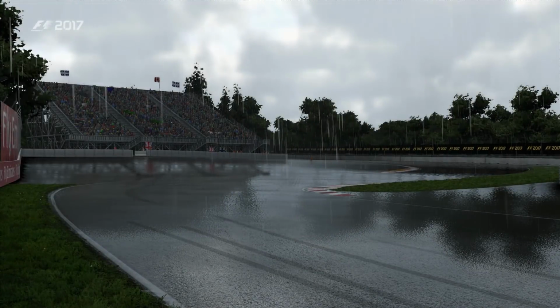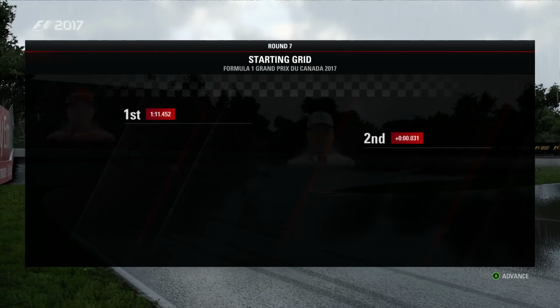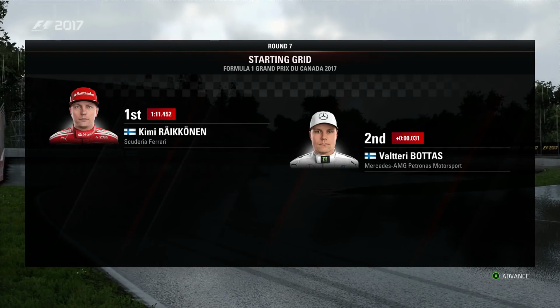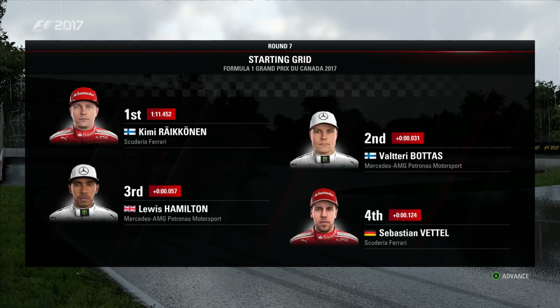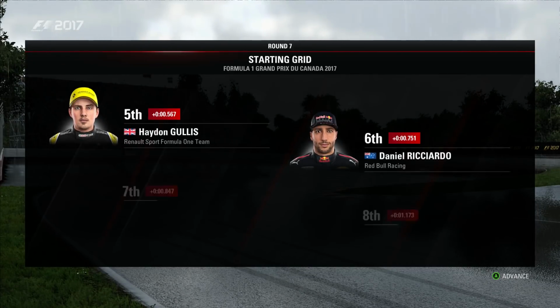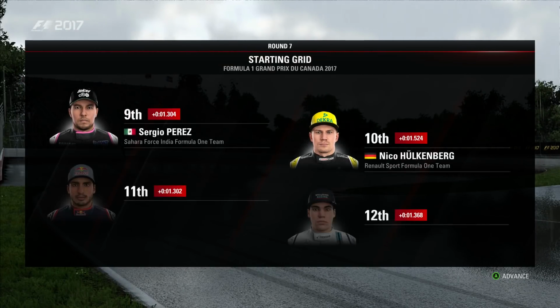It's race day here at a very wet Montreal circuit, but before we get into the race, let's have a look at the starting order for today. Kimi Räikkönen lines up in pole position with Valtteri Bottas alongside him in 2nd, and on the 2nd row of the grid it's Lewis Hamilton in 3rd with Sebastian Vettel in 4th. Looking further down the field, myself in 5th with a great qualifying session, beating both Red Bulls. Daniel Ricciardo starts 6th, Max Verstappen in 7th. There's Esteban Ocon in 8th with Sergio Perez in 9th.